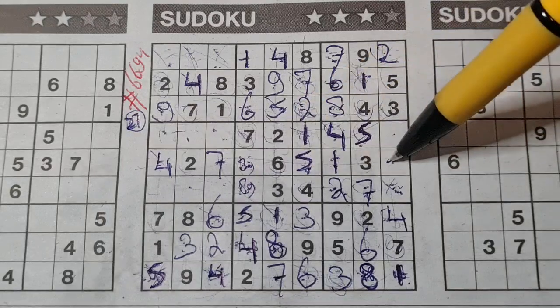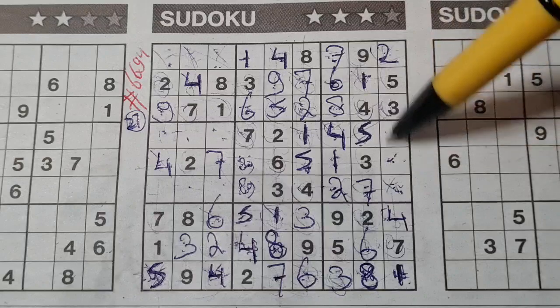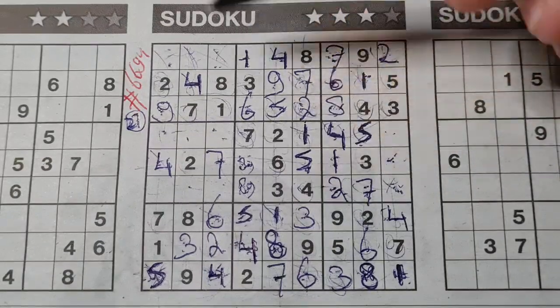Two missing numbers. Yeah, wait, cannot fill this yet. An 8 and a 9, and I need a 6 here, okay.